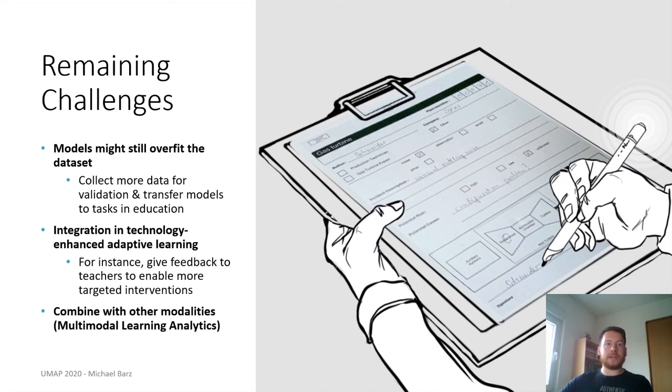Another point is integration in technology-enhanced adaptive learning. This is just a technique for modeling the current difficulty of a task and for modeling the user's performance in that task. But it does not help in giving feedback based on these measures that we could now predict. One example here would be to give feedback to a teacher, maybe in terms of a dashboard, which enables the teacher to give much more targeted interventions also for homework, which is currently completely unseen.